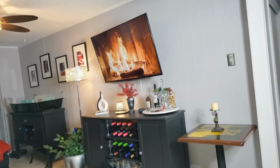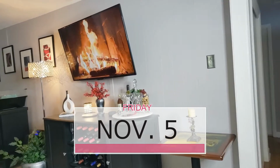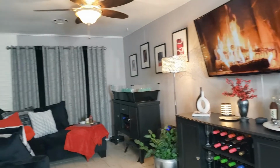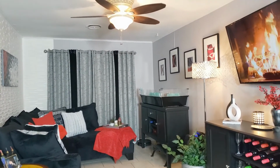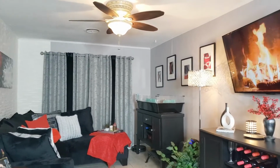Y'all, I really didn't know what today was. It is Friday, November the 5th. I cannot believe it. Just wanted to update y'all on the family room. Just a few updates on what we've done. And probably from the background, you can see that we've added the pictures on the wall.